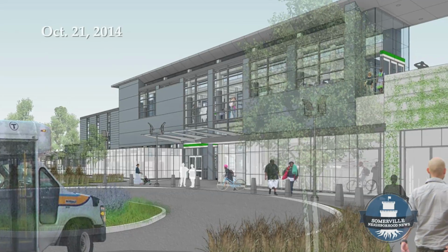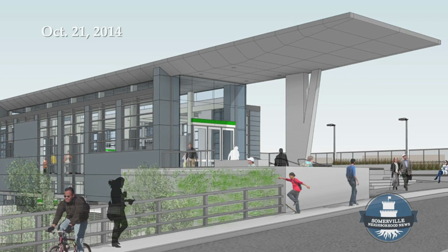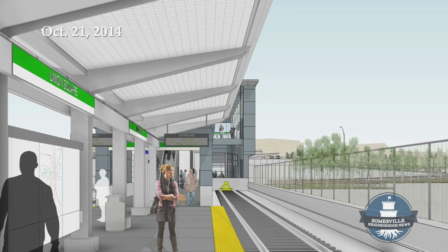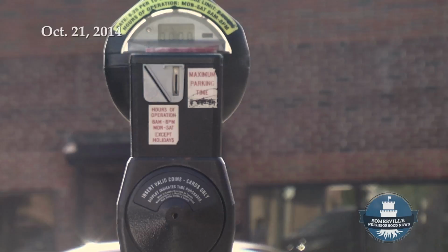You will be able to access the train station further down at ground level, but from this bridge it will actually be up a 2nd level and will come out into this space. Approximately where I'm standing right now is where you'll be able to enter the new station at Union Square.